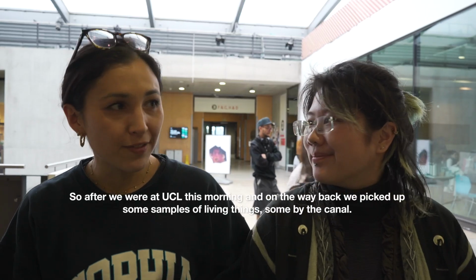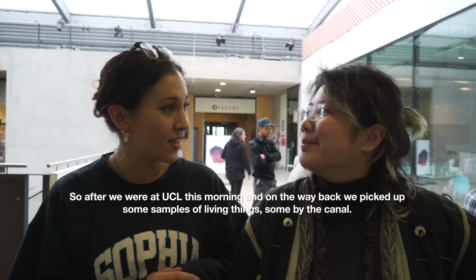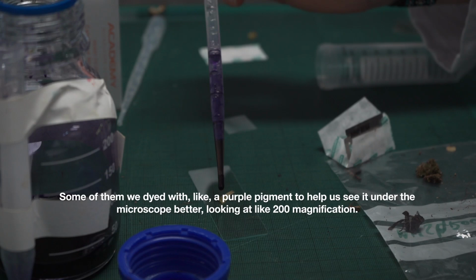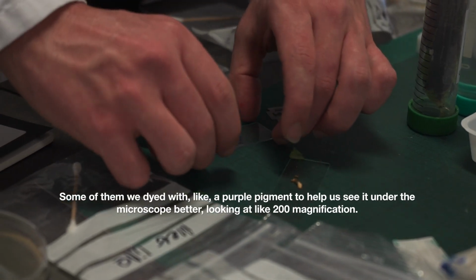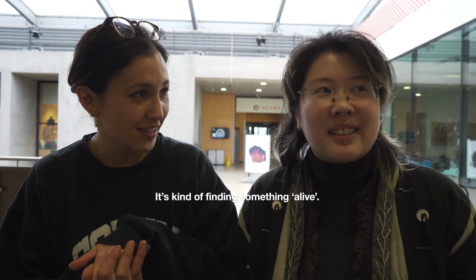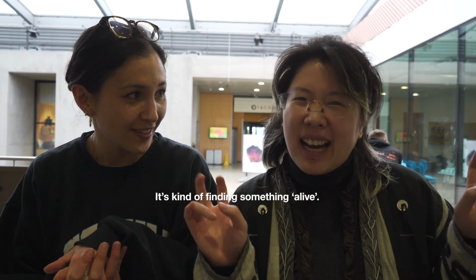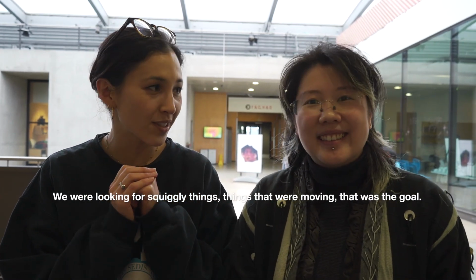So after we were at UCL this morning, on the way back, we picked up some samples of living things, some by the canal. Some of it we dyed with a purple pigment to help us see it under the microscope better. Looking at about 200 magnification. We were looking for squiggly things, things that were moving. That was the goal.